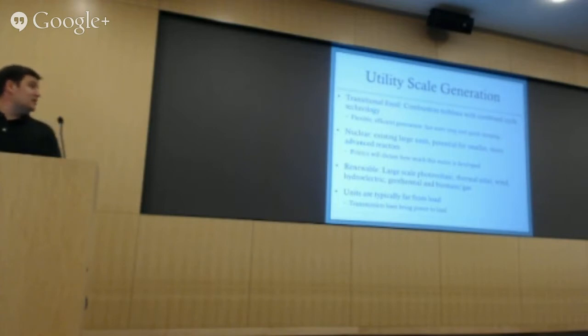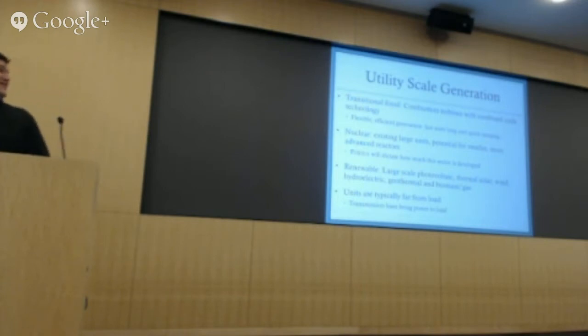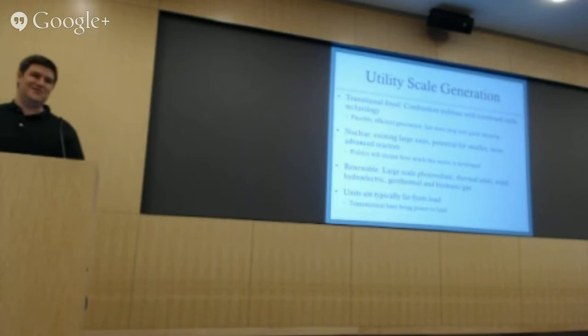But with nuclear, we have an existing large unit in the area. We have Diablo Canyon, but there is potential for smaller and more advanced reactors. I'm not going to go really into the technology. There's a bunch of different promising technologies. But unfortunately, politics will kind of decide this sector. Some have good reasons for reasoning that we don't need this, but I think there is a lot of potential there, and I hope it is explored more than just at lab scale. So that portion, it's very unclear whether that'll actually be developed here.